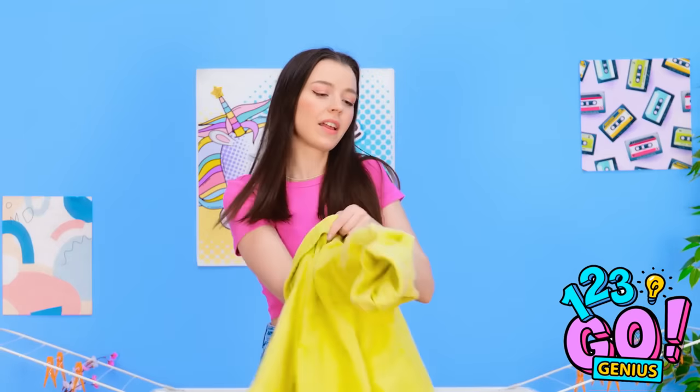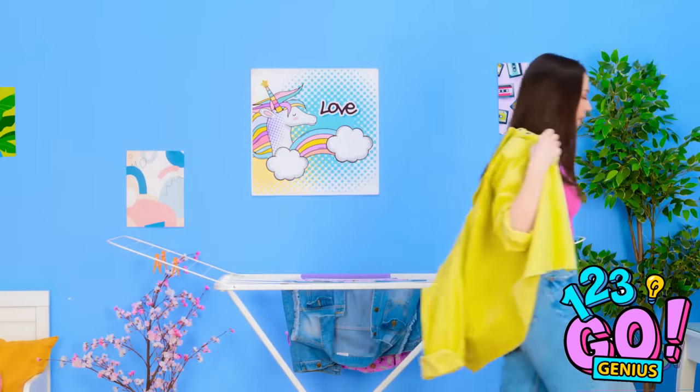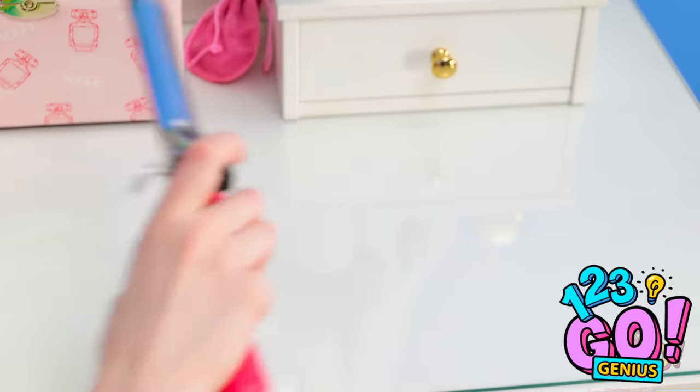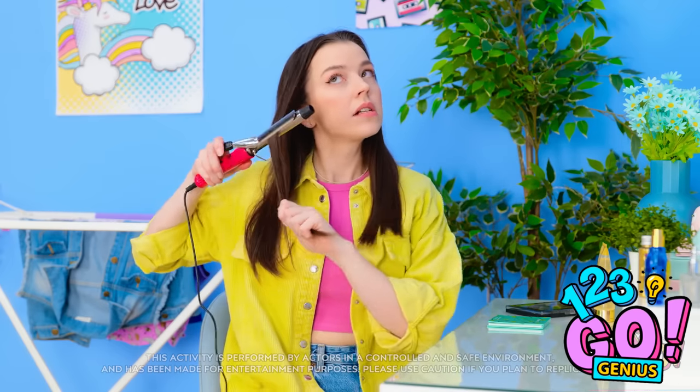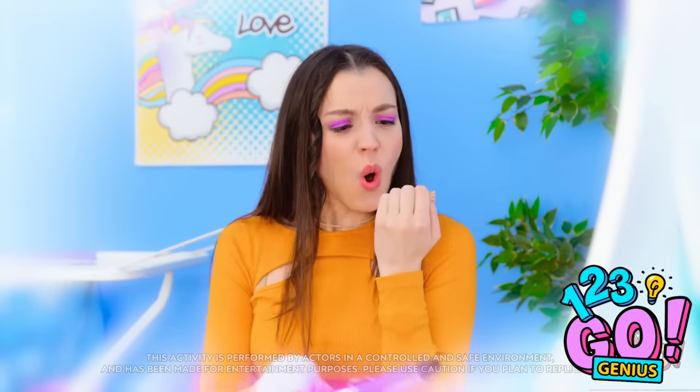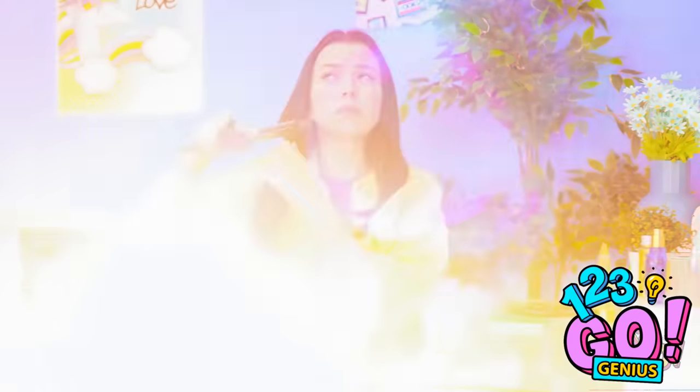It's almost time to go. I better get ready. How's my hair looking? Maybe I should try something different. Hold on. I remember what happened last time. Ouch! That was sore. Oh, why do I keep doing this?